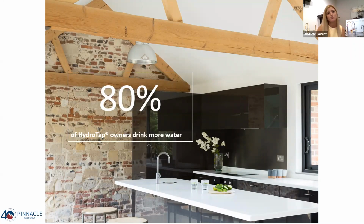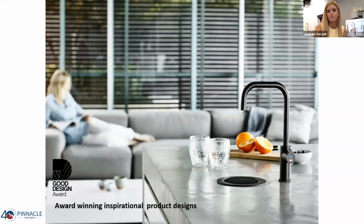So the Zip Water mission is to improve people's health through increased consumption of pure filtered water. They contracted with an independent survey company to find out if they were in fact being successful in that endeavor. And they found that 80% of HYDROTAP owners actually drink more water on a daily basis. Here's a nice picture of the cube faucet in matte black with their innovative design front drip tray that we'll talk about here in just a moment.